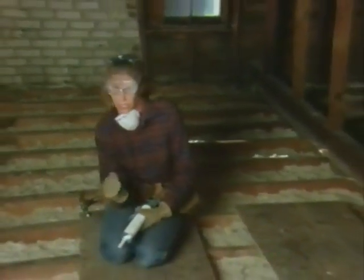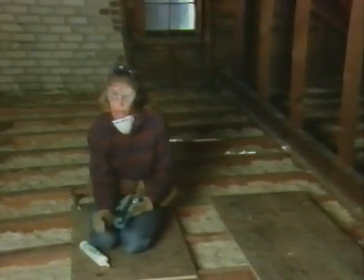Now that we've sealed up the attic so air can't get in from the house, it's time to unseal it so air can get in from the outside. We're going to be installing vents in order to prevent ice dams. Ice dams form when warmth in the attic melts snow near the top of the roof. The water starts to run down the roof.